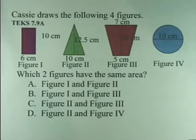And then the question says, which two figures have the same area? What I like about this problem, and this was actually on a tax test, is that you have to find the area of all four of these figures. So you really have to use that formula chart.